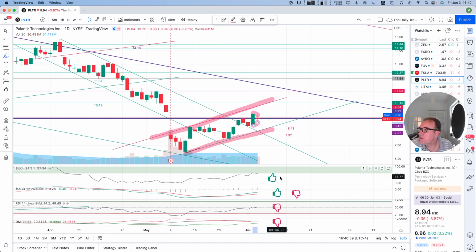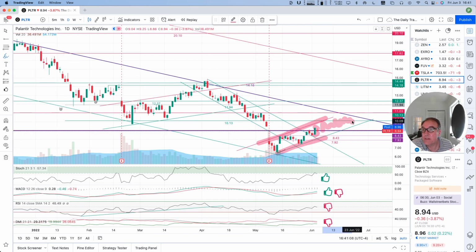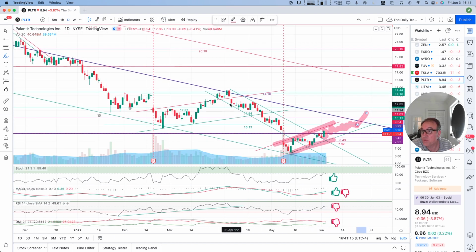Not like this though. Stochastic is zigzagging a little bit around 60 also. MACD is still bullish here. Our RSI is zigzagging a little bit with 50, and DMI is slowly but surely getting there. So it's entirely possible that in order to get a really good move, we are going to zigzag here until we break this here, because we are still in a downward channel, and that's a downward channel, that's for sure.